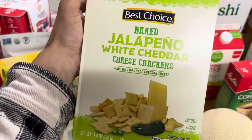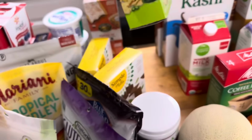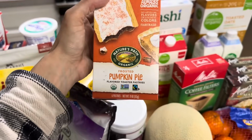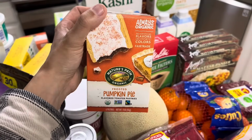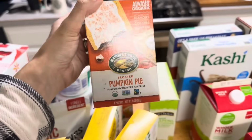Grabbed the kids some baked jalapeno white cheddar cheese crackers. I know my boys like spicy things like that. And then right here, 2 of these, my kids have never, ever had Pop-Tarts. Can you believe it? They've never had Pop-Tarts. They've never even had these. So I picked these up. I thought those would be fun to take on our trip. Frosted pumpkin pie Pop-Tarts. I grabbed 2 of those for the kids.